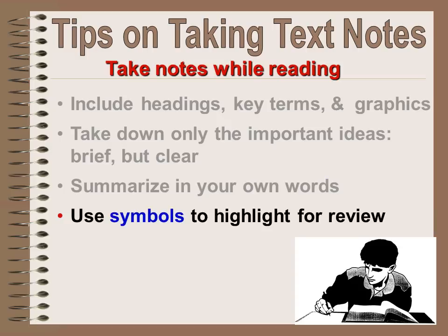And you can use symbols to highlight for review. Some people find that useful, some people don't. It just depends on if you're a visual learner or not. Symbols can be helpful. So whatever those symbols are to you, some people like to draw arrows. It depends, but the point here is you really want to work on developing shortcuts for yourself.